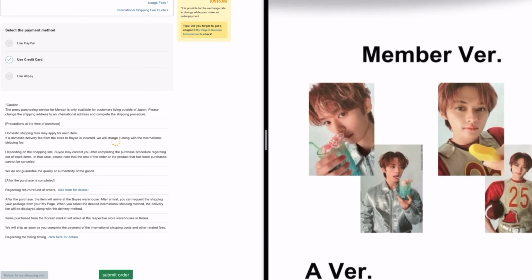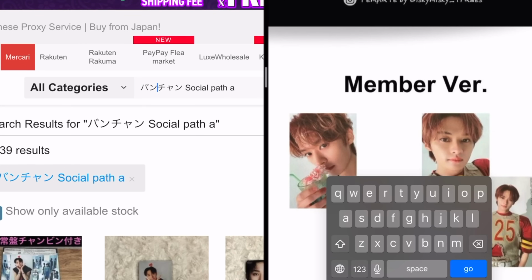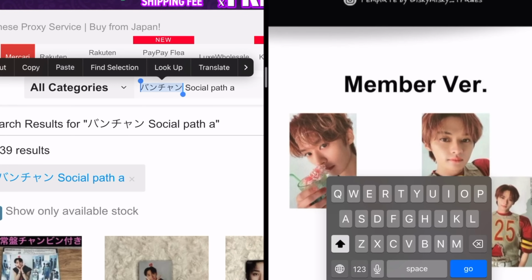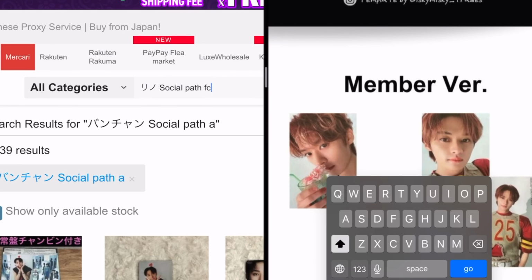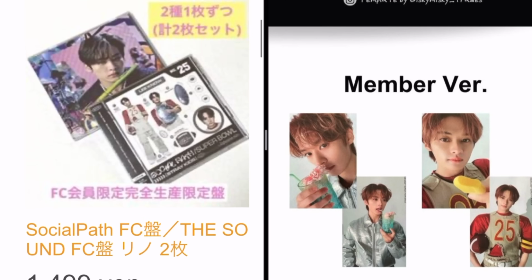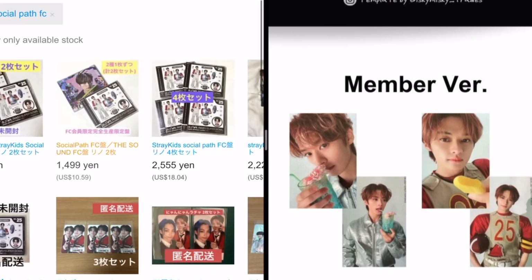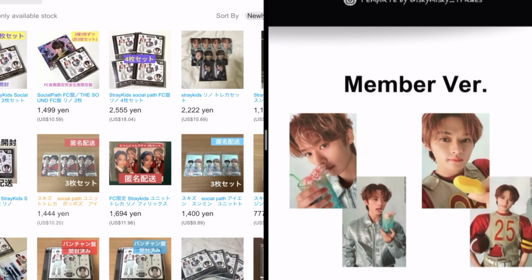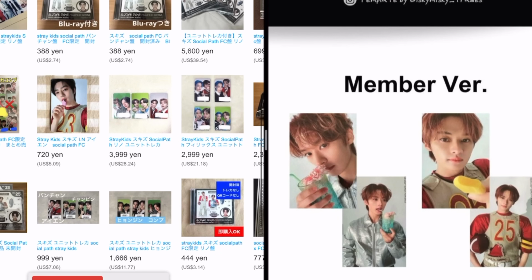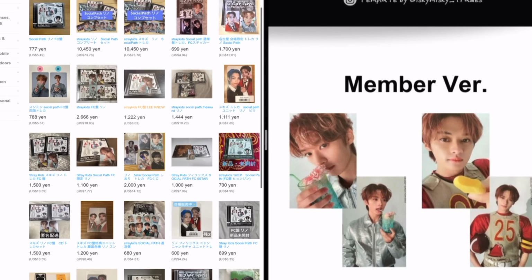I'm gonna work on Lino now. We need his member version cards. Oh my gosh, he has a fruity drink card, I love the fruity drink cards. They're so cute. So Lino, we just need his fan cafe version. So I'm gonna put in FC, just like we did for Chan earlier. And we're gonna see, ooh, this one has the sound and his Super Bowl Social Path. Oh, I do need both of those showcases. We might do that. If I can find both of his cards together, we might do that. There's his drink card with his jewel case version.